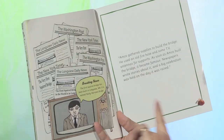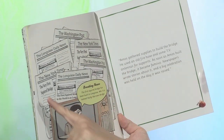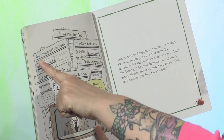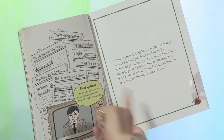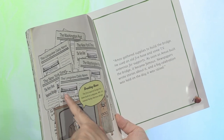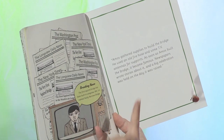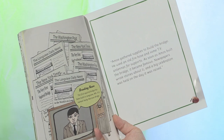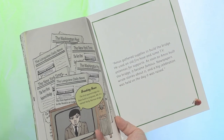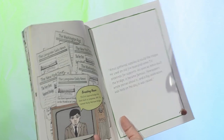Here's the Washington Post. There's another Washington Post. Here's the New York Times and another New York Times. The Longview Daily News and another Longview Daily News. And it says the very first squirrel bridge. The first squirrel bridge in the world is in Longview. Breaking news. The first squirrel bridge has been built in Longview, Washington. It is named Nutty Narrows Bridge.